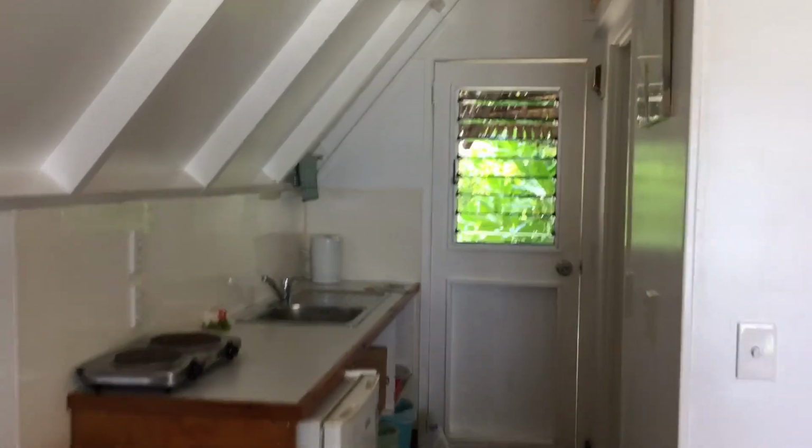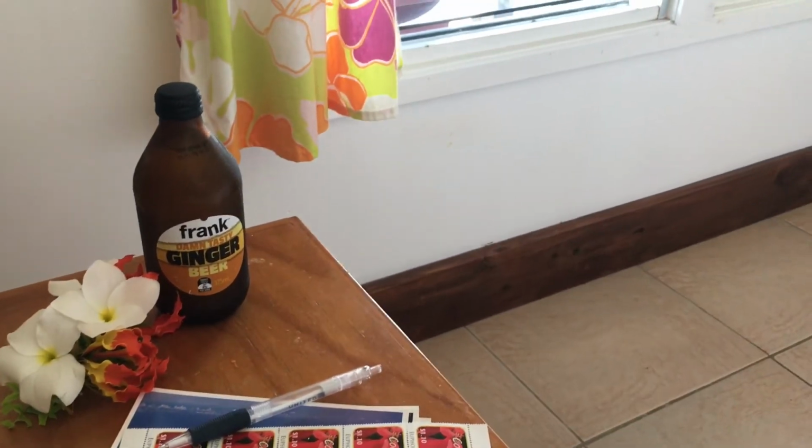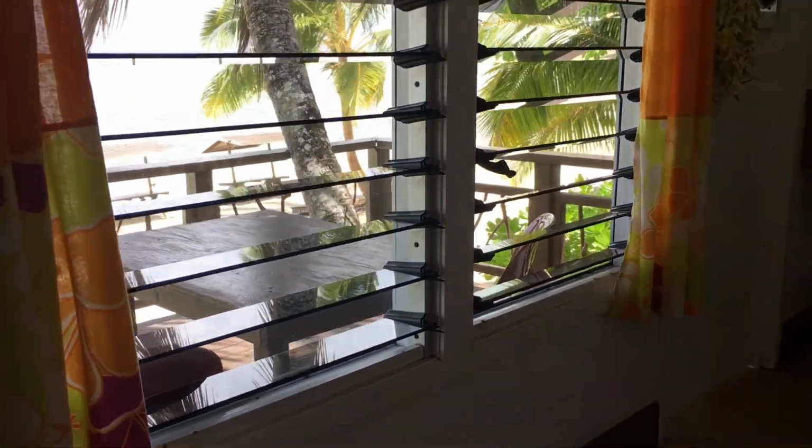The bungalow itself is fairly simple, with a small kitchen and a large bathroom. But who can argue with such a stunning view? The sound of the waves puts me to sleep every night and wakes me up the next morning.